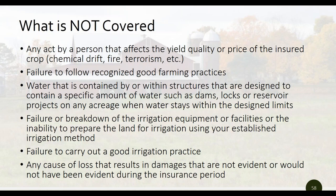Failure or breakdown of the irrigation equipment or facilities, or the inability to prepare the land for irrigation using your established irrigation method. Failure to carry out a good irrigation method. Any cause of loss that results in damages that are not evident or would not have been evident during the insurance period.